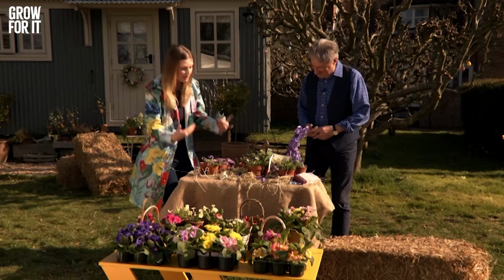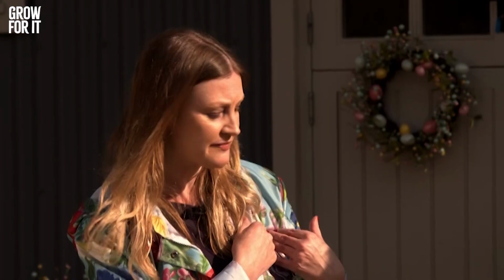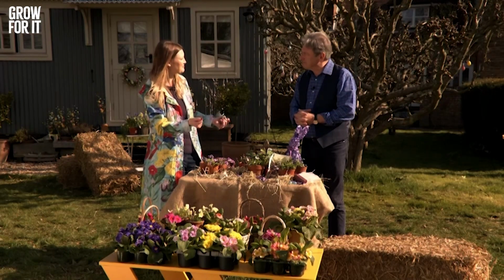But in the 18th and 19th century, they started growing them a lot commercially for the flowers. Very well known. People had little corsages. And Dawlish in Devon became very well known for growing them. Acres and acres, and sending them off to London on a special train to Covent Garden for the flower market. Yes. So I love the history behind violets.